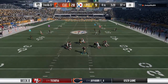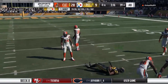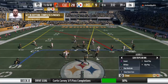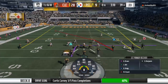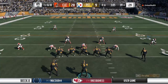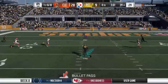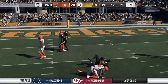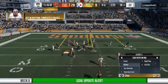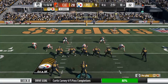Now on 3rd and long, they'll look to throw. He hits Greg, complete. And he's taken down, but not before he gets this into enemy territory across the 40. And they pick up 25 as they convert on 3rd. Now back to throw. And he finds a man with a crossing route. And he's taken down, but not before reaching the 10-yard line. He got 29 yards that time.